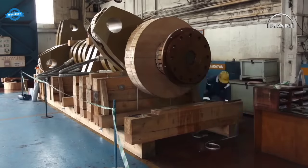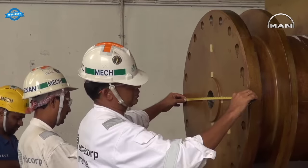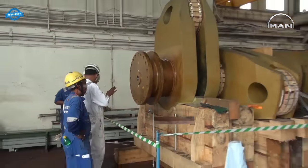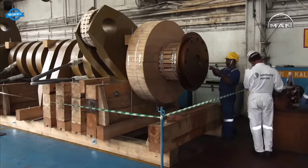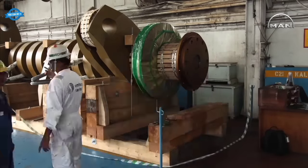However, before installation, it is crucial to remove and clean off the preserving oil, which can be a time-consuming process. The crankshaft is one of the heaviest parts of the engine, so special lifting gear will be required to safely lift and install it.